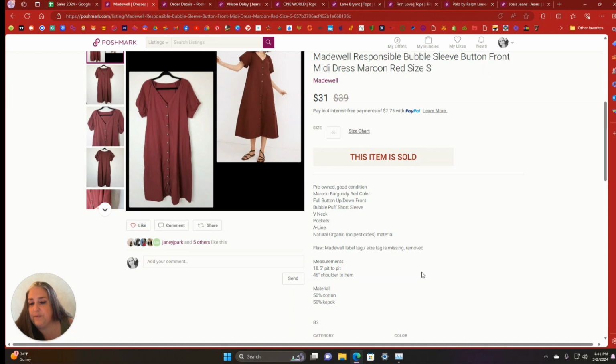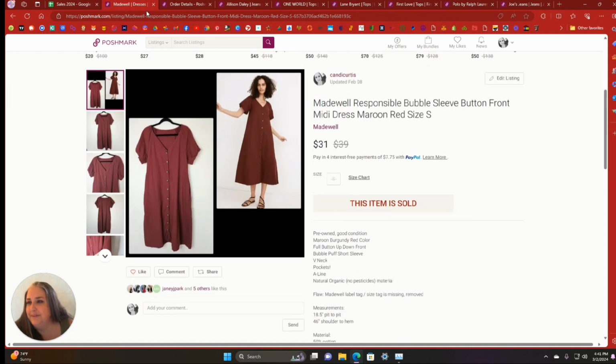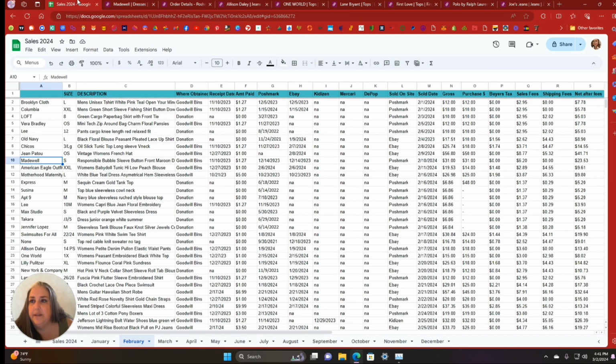The material was 50% cotton and 50% kapok. I still need to look that up and figure out what it was, but it did feel very linen-y, like one of those really high quality linens, what people want. And then I did get this at the Goodwill bins for $1.27. I'm pretty sure it was skipped over because people did not find the brand on it and they were going too fast. And then I did find it myself, so I was proud of myself for finding that item. And I know Madewell's not the best, but that kind of an item is going to sell. You just know.